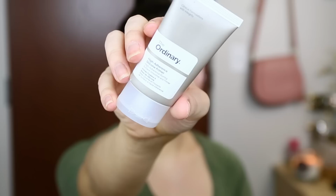So today we are doing this Thanksgiving look and I hope you enjoy it. So first we're going to start off with the NYX Hydra Touch primer, putting this on the perimeters of the face to make sure the skin is nice and prepped for our makeup.